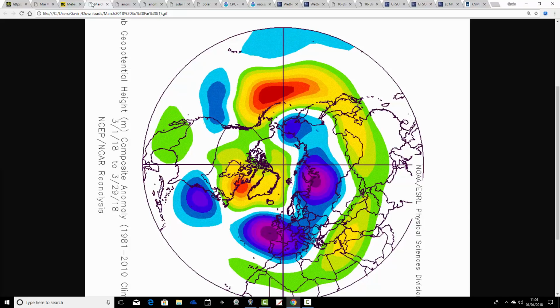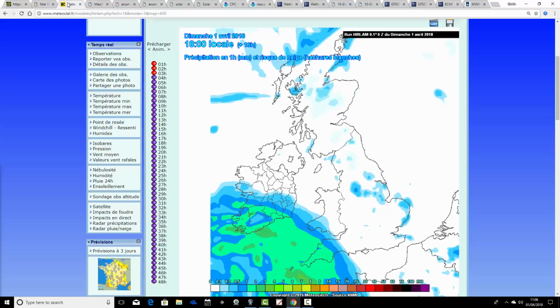Probably quite unsettled, but certainly not as cold and blocked in April as we had in March. So it'll be interesting whether that analogue continues to play out as we go through the course of April. Of course, we're starting off pretty cold today, so the first day of April is going to be coming out colder than average, and we have got risk of some rain or snow tonight.